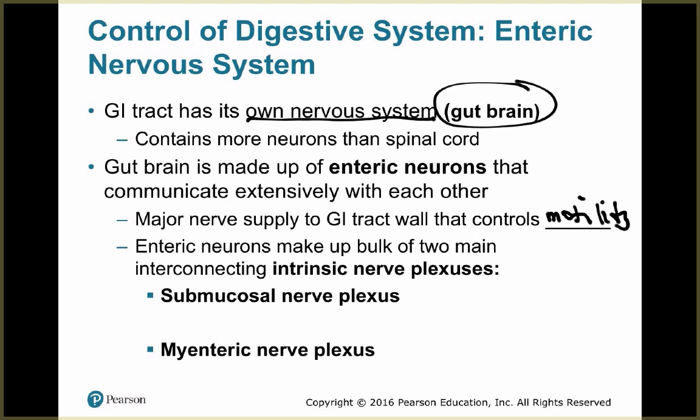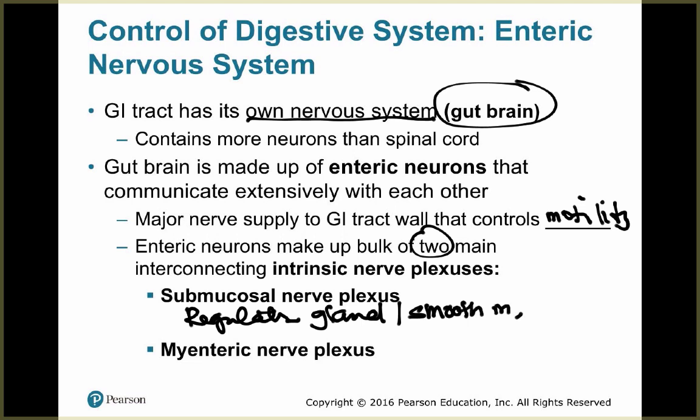Okay. And so the enteric nerves make up the bulk of two main interconnecting intrinsic nerve plexuses. We have both what's called the submucosal nerve plexus, and then we have the myenteric nerve plexus. The first regulates glands and the smooth muscle in the mucosa, and the other controls the GI tract motility.